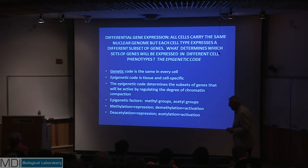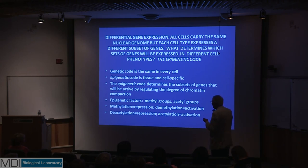Okay, now, differential gene expression. We're made up of a huge variety of different types of cells, from neurons in our head to keratinized skin in our toenails. So there are, all told, about 265 different cell types in the human body. And what we know is that every single one of those cell types carries exactly the same nuclear genome. Yet, they express different sets of proteins that characterize each cell type.